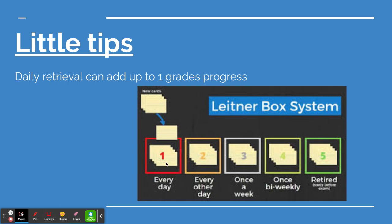If they can retrieve the information, it goes into the next section, which is every other day. If when they do it every other day, they can get it correct, they know they can retrieve the information from memory, so they're having to remember and check that they know it, then they can move it into the once a week section. If they can do it once a week, fantastic. It goes into the bi-weekly, and then they check it every bi-weekly. If, however, at any point they cannot retrieve the information, it goes back to every day.